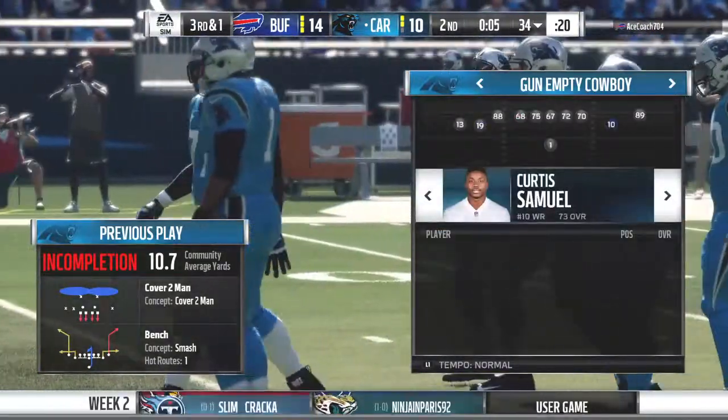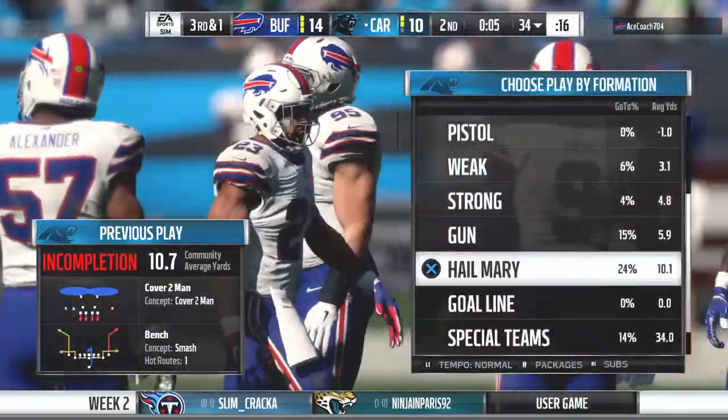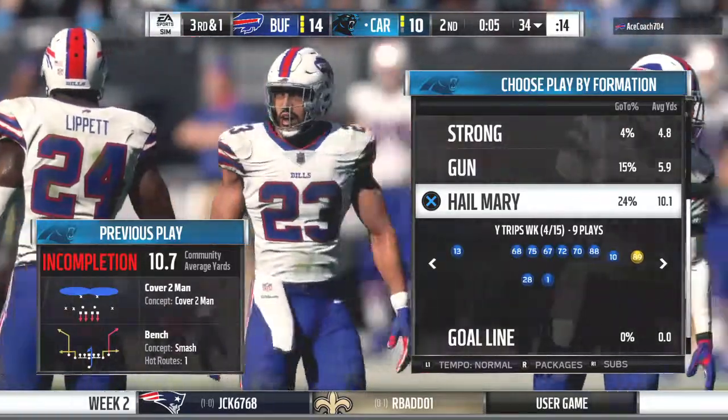A second quarter score from KC. And that's now a 2-touchdown game as the Eagles have scored again. We'll keep you updated on that one as it progresses.